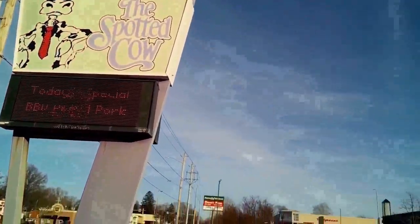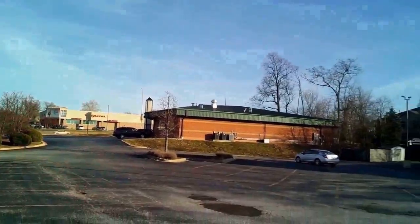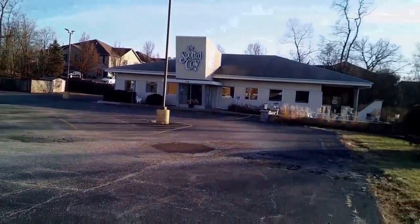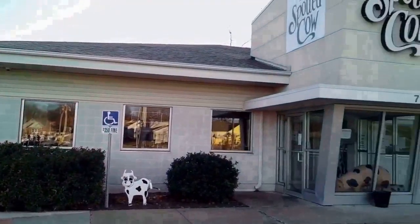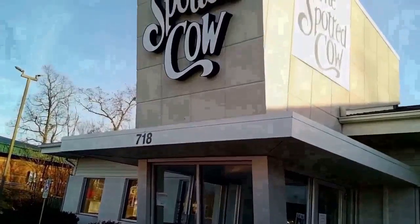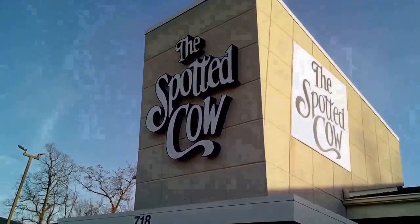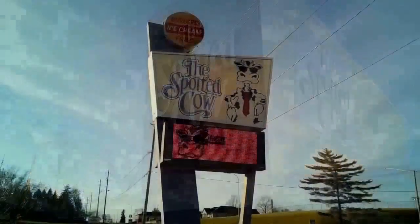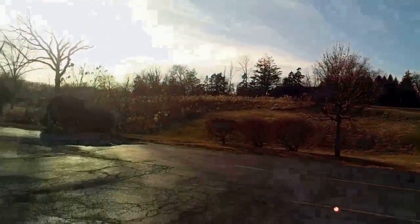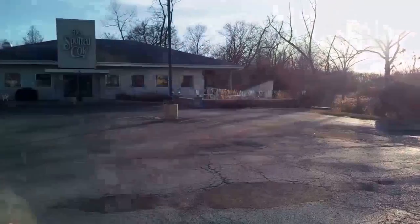The Spotted Cow is a popular and legendary Peoria business. It was founded by Frank Abnauer back in the early 80s. Started out as a push cart on the Bradley University campus, quickly developed into this building here off of Glen Avenue, where it's been for years. And back in 2016, Frank sold the business to the Shane Fisher family. And to their credit, they kept everything exactly the same as it's always been.